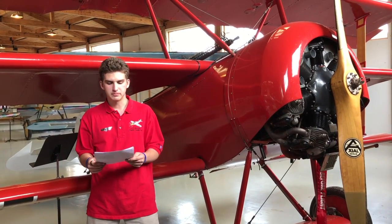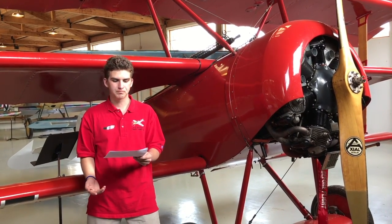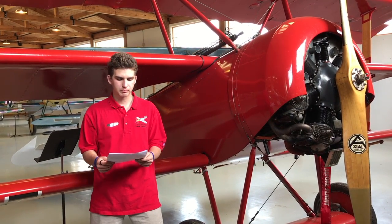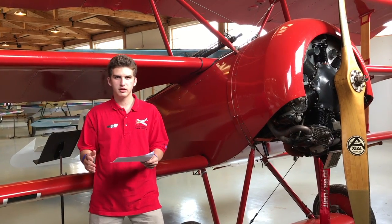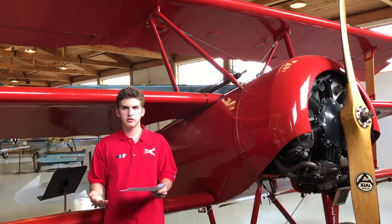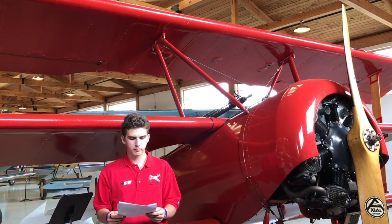Manfred von Richthofen, also known as the Red Baron, was the German pilot with the most victories, 80 victories. It features cantilever wings, supported by single interplane struts. Only the upper wing had ailerons.